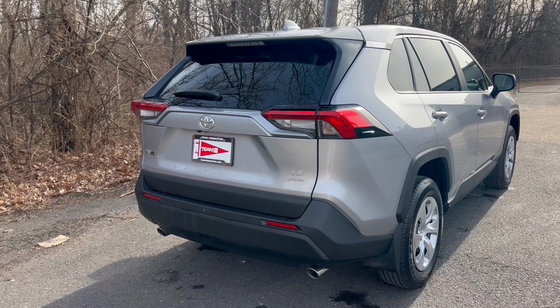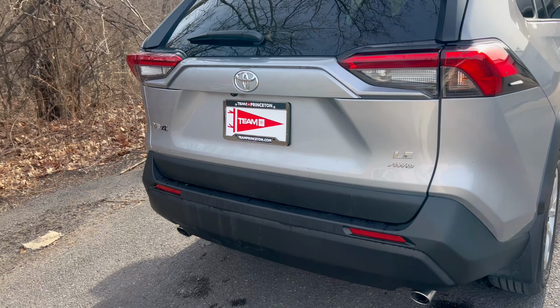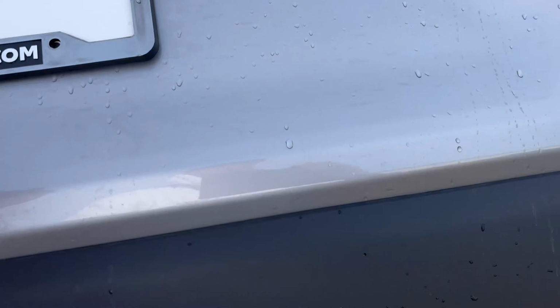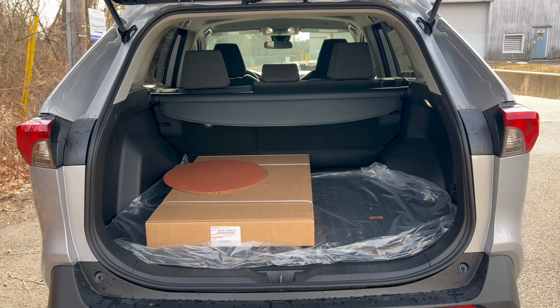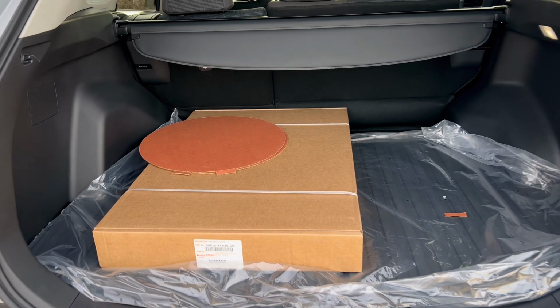Getting to the tailgate of this RAV4 base trim LE all-wheel drive, it's a manual tailgate. So you come to the back, right underneath the Toyota badge, there's a button. You hit it, and you lift up. Now, rear seats up, 37.6 cubic feet of cargo space in the back of this RAV4 LE.